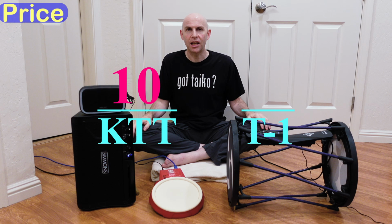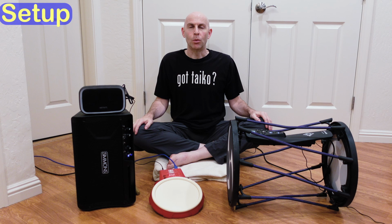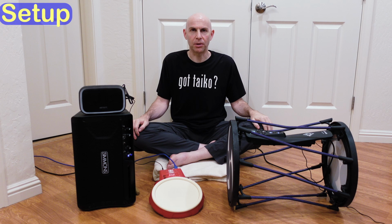Next, let's talk about setup. How easy is it to get what you bought out of the box and to start playing on it? With the Timbre Taiko, it was pretty easy. All I had to do was pull it out of the box, plug it into a power source, plug it into some sort of output, in this case a speaker, but also headphones or my computer speakers, and it was good to go. The Taiko 1 took about 40 minutes to put together, and I made a complete unboxing video, which a lot of you have seen.